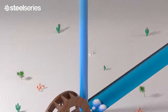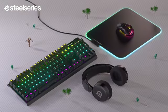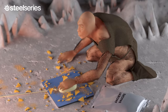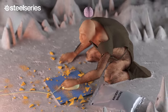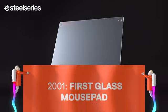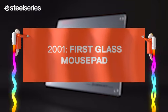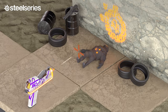Running water, electricity, RGB mousepads. There's a lot we take for granted in life. Like how our forefathers played on dust magnet mousepads, losing games and their minds, cleaning their mouse so they could aim again. So we invented IceMat, the first mousepad to bring consistency and dust-free gaming to every round of Dust 2.